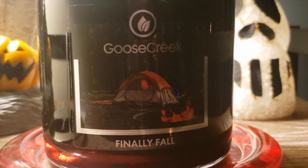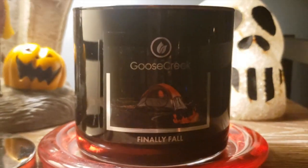Going over here, we have the Goose Creek Finally Fall, which I've been burning this one. I'm not as crazy about it.